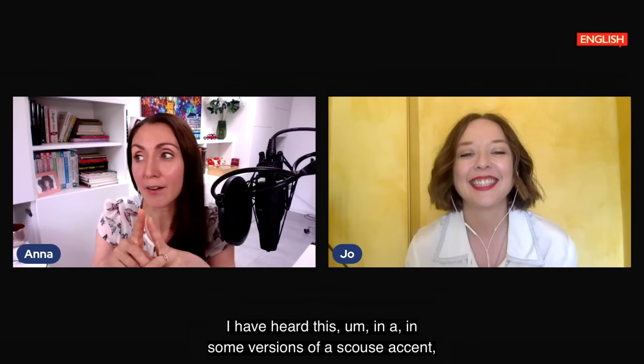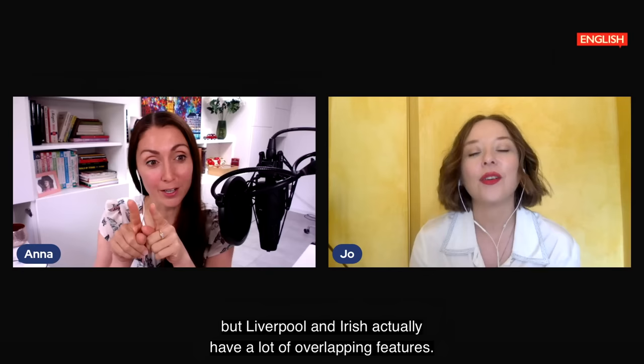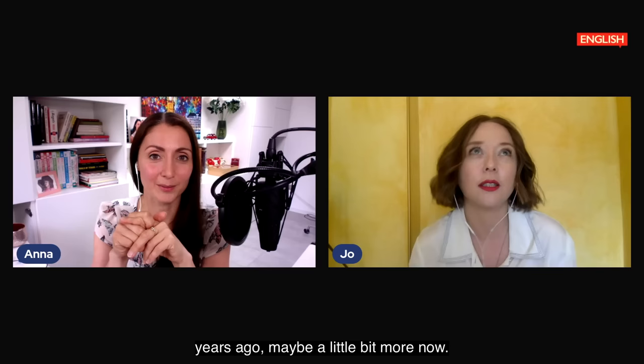Yeah. I have heard this in some versions of a Scouse accent, but Liverpool and Irish actually have a lot of overlapping features. I think it makes sense. Yeah, I think that Liverpool is the closest city to Dublin. So a lot of people from Dublin went to Liverpool in search of work like 50 years ago, maybe a little bit more now. So I think the Scouse accent is influenced by the Irish accent too.